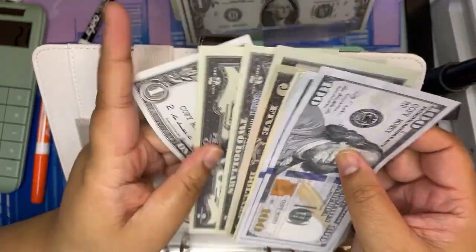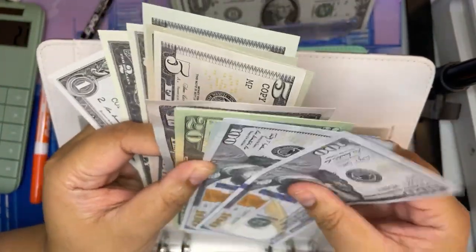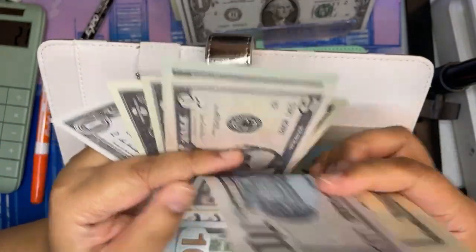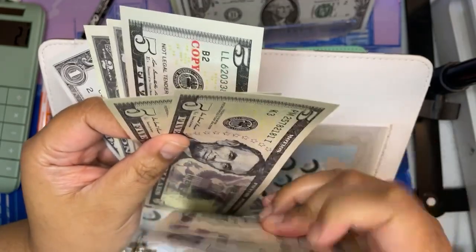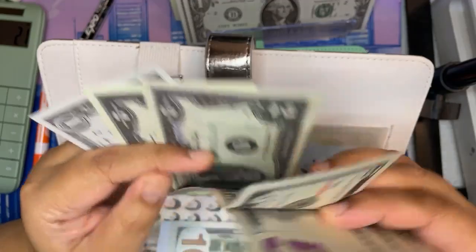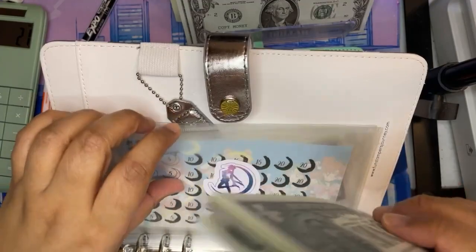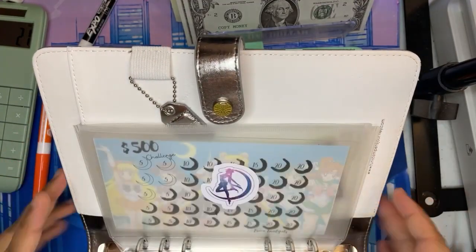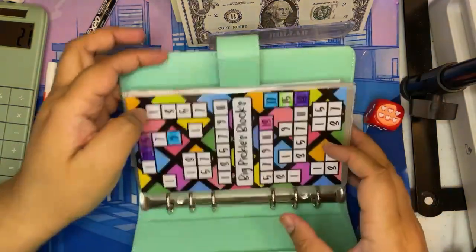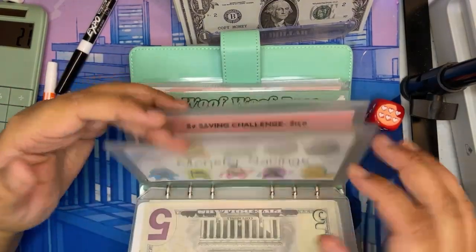Okay, so the new total in Sailor Moon. I already know I have 400 here, so we're not going to count that again. So 20, 40, 50, 5, 60, 65, 75. So $475 in Sailor Moon. Okay, now we're going to go back to the A6, and I should have $6 left, and we're going to put that in the February challenge.